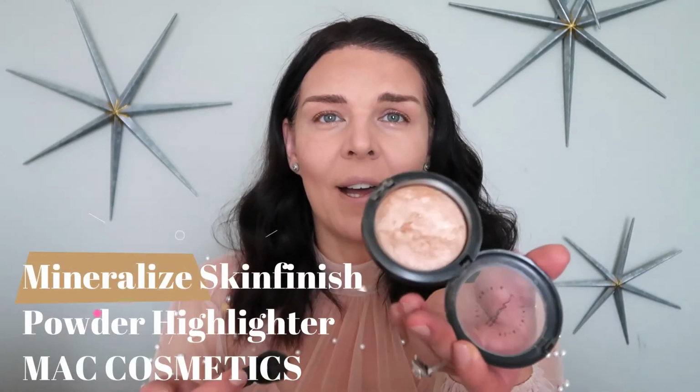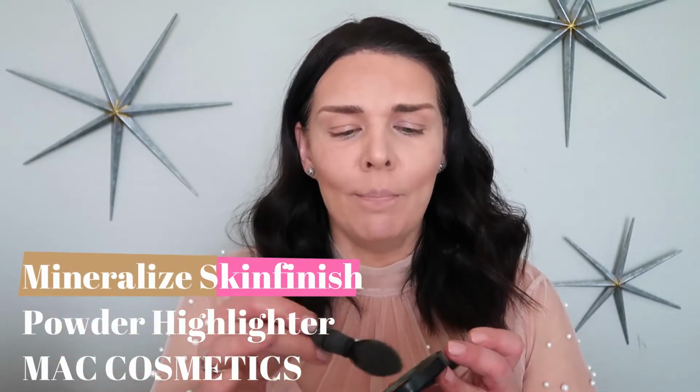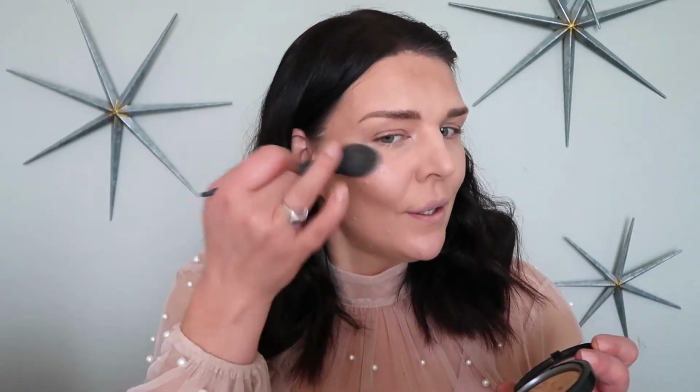Next step, I'm gonna use a beautiful highlighter from MAC, and it's named Champagne. And I'm just gonna go a little bit on top of my cheek. Yes, some of you tell me, Katerina, I saw you using this product so many times. Yes, because I really like it, and it works for me, and it works for so many of my customers. It's not that I don't want to show you something else. I just trust this product. This is why you see it over and over and over.